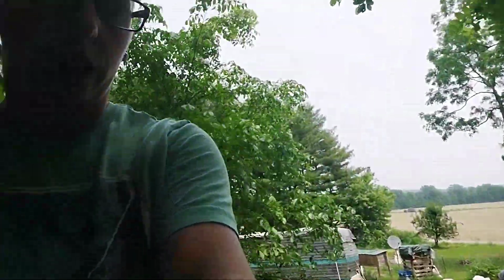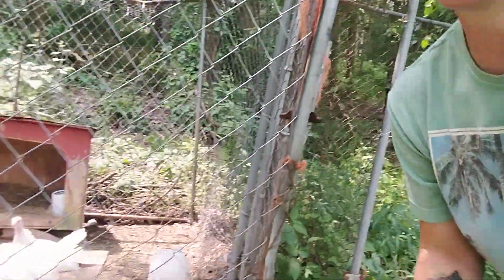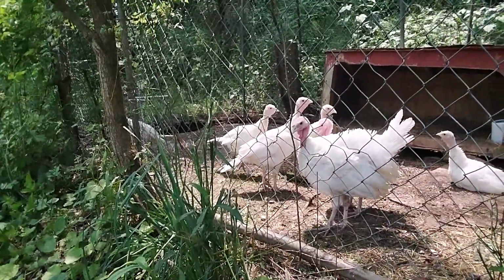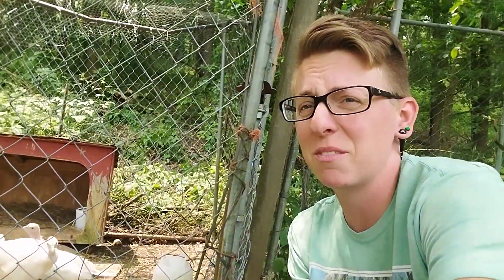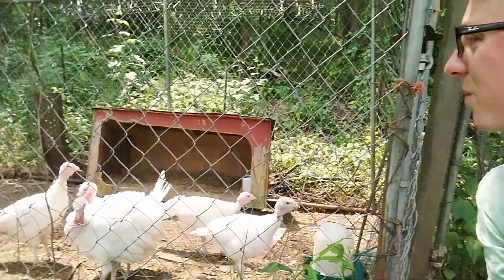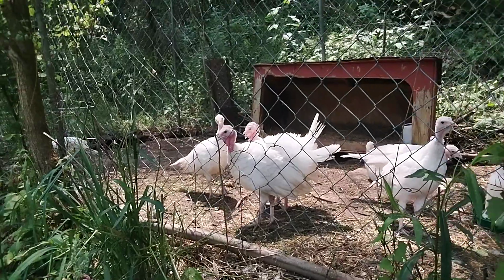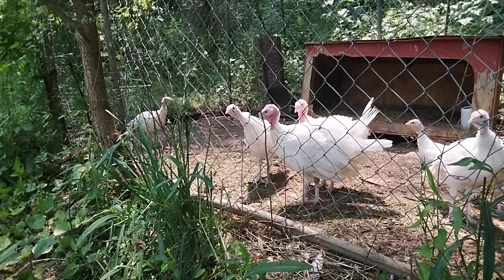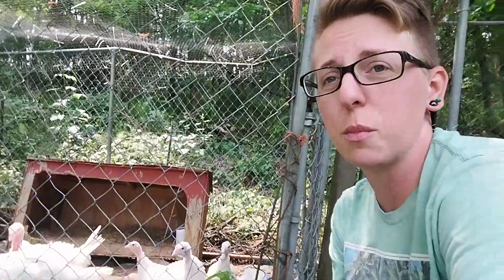So I'll show you guys the turkeys because they're getting big. We for sure have 2 toms. So Tracy's been calling one turkey Lurkey, and I've been calling one Tomfoolery. So we're only going to keep one. So one of them will most likely end up becoming Thanksgiving dinner. And then the rest of them are all hens.